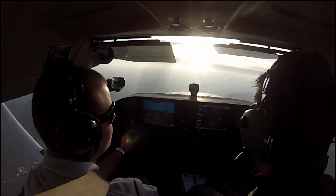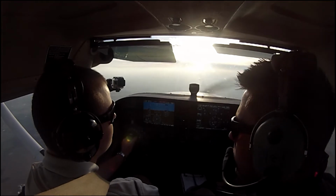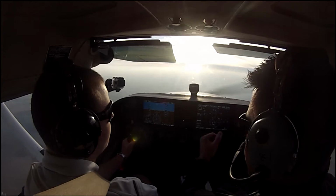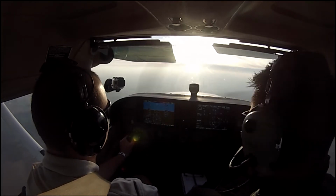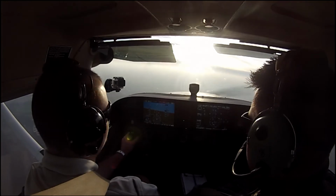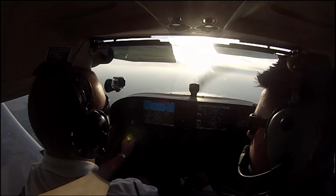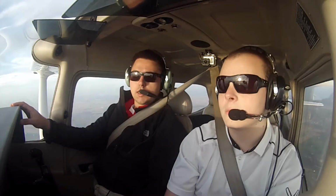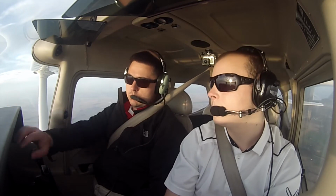Not really a big difference. The closer they are together, the better off you are, but I wouldn't worry about chasing it too much. I focus more on holding your line right there. Estimated time en route, 25 minutes. See over here now, distance is 41.6 nautical miles, and BRG stands for bearing, or where it's located directly off the nose. And that's 242 degrees, same as the desired track.